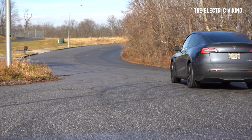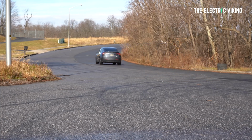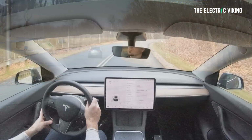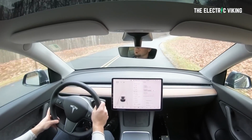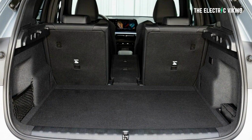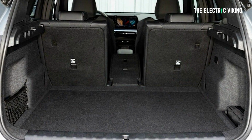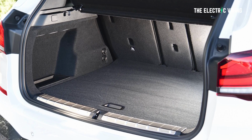Now, what are the other differences between the two cars? Well, okay, now we know the Model Y is bigger, it weighs less, gets a tiny bit more range, it's $10,000 cheaper, and also there's one other difference. Because the Model Y is built as a ground-up electric vehicle, it has a lot more interior space. For example, the Model Y's boot is around 700 litres in size. It's a pretty big boot. The BMW's boot, 450 litres.